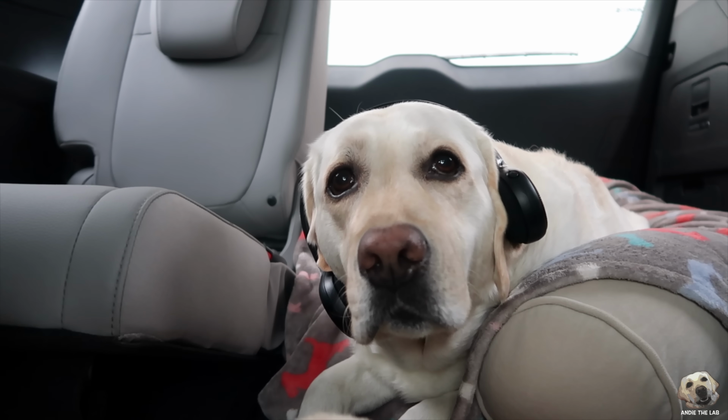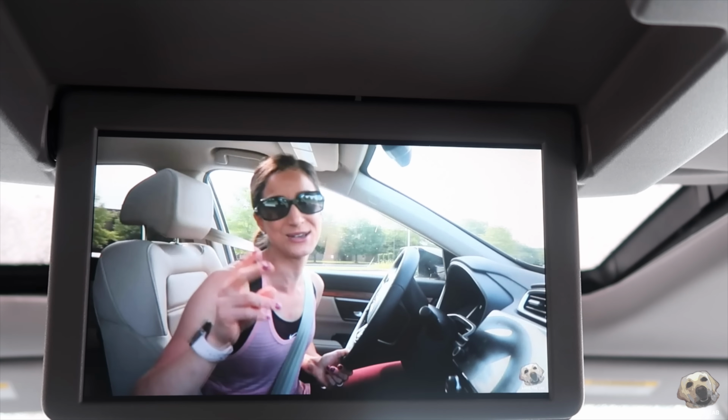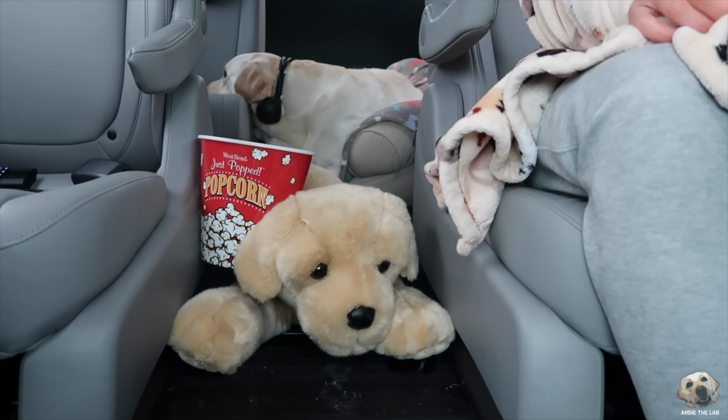It comes with wireless headset, remote control, and there's plenty of headphone jacks around with individual volume controls. This is a great setup. Even if you're an adult, you'll be so comfortable back here. Even Andie found a new headrest. Seating, storage, vacuum, entertainment? Does it get any better?